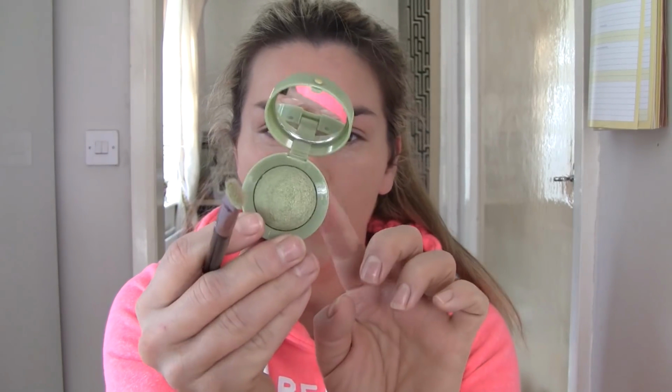Anyway, I'm going to start with some of this here. Bourjois 48 Vert. It's a very light green. I'll pop this on all over the eyelid. I'm going to zoom you in as well, because that's good to do. Get right in there. You don't want to be too close in though, because it's a bit embarrassing.